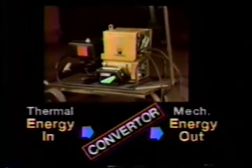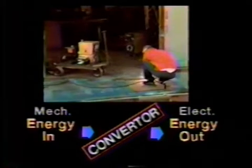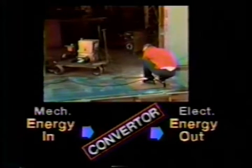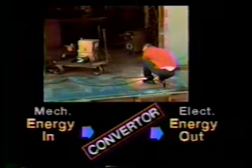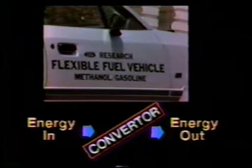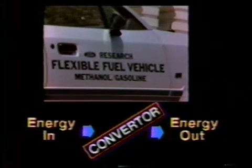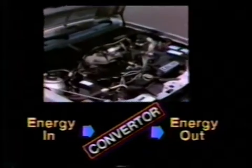Very often, several energy converters are combined in one device. This generator begins with thermal energy from burning the fuel. The engine converts that to mechanical energy. A generator converts the mechanical energy to electrical energy, and that's used for welding. But whatever energy is converted, some of it is always lost. The goal in energy efficiency is to keep those losses to a minimum.